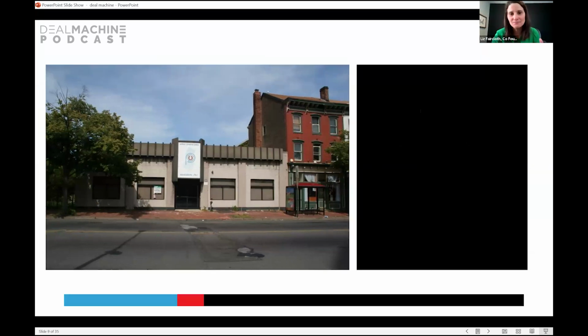Literally within about a month of us purchasing this building, the market crashed, and we were like, okay, we have a vacant building, and there were no organizations or companies banging down our door in Trenton, New Jersey at the time to rent out this building from us.